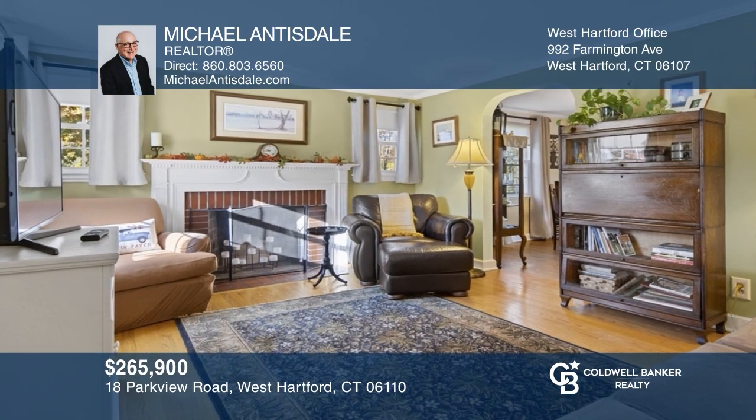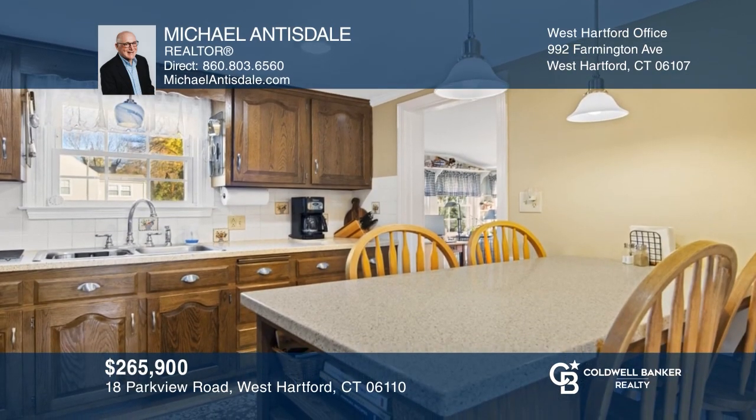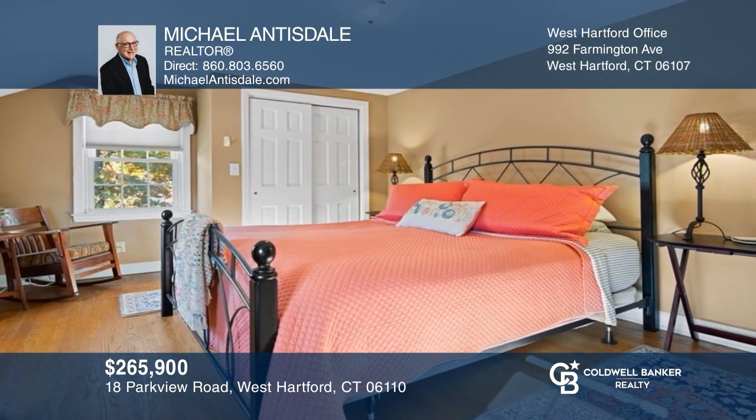Fall in love with this move-in ready 2-bedroom home with a sunny fenced yard close to Elmwood Center and Beachland Park. Your new home is just a call away. Contact Michael Antisdale for more details.